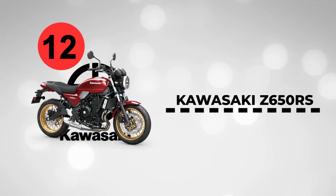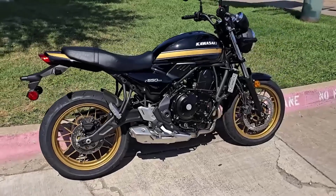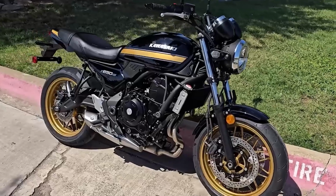Number 12. Kawasaki Z650RS. Classic styling meets sharp performance in the Kawasaki Z650RS.